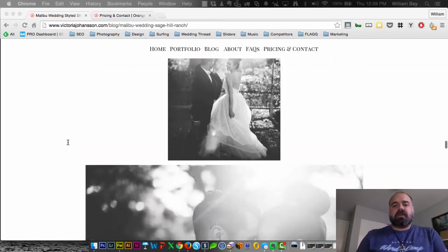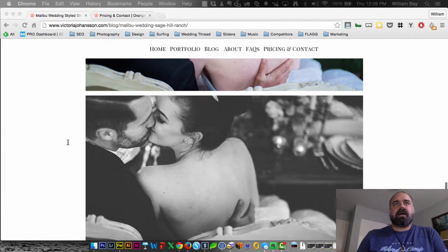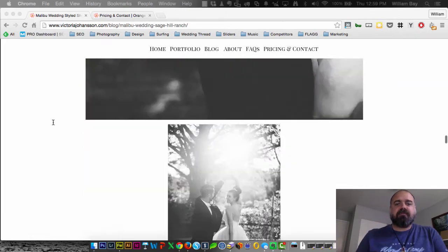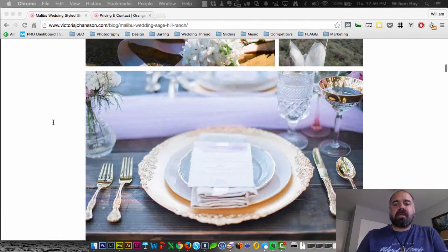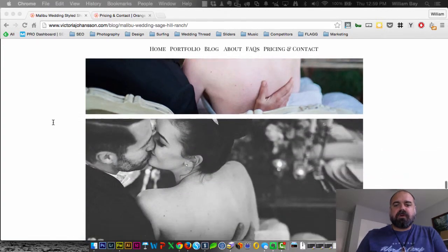And if you have to use fewer photos, then maybe that's the case. I'm not a fan of putting 80 images on a blog post. Granted, you have probably 40 or so here.